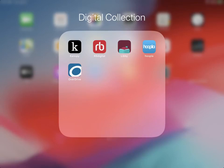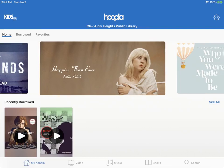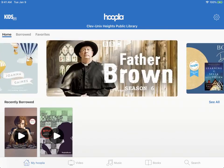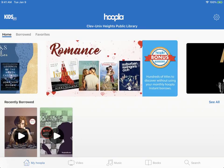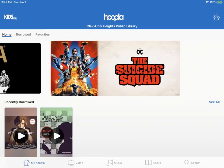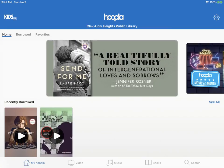All right, so again, like the Libby app, you do want to get the Hoopla app from your app store on your device, and once you have it, you can tap on Hoopla, and it will take you into Hoopla. So Hoopla gives you 10 checkouts of items per month, and all the titles are available immediately, which is very, very nice. And you are getting access to movies, music, comics, ebooks, and TV shows through Hoopla.